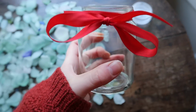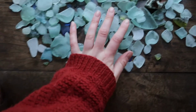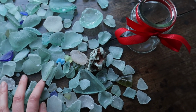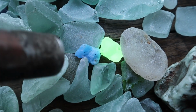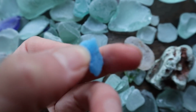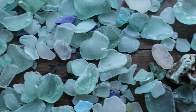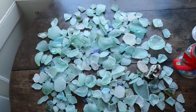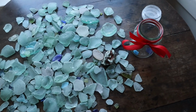Okay, so I have got a jar here, put a little bit of ribbon on it, and I'm gonna fill it up with some of our beautiful glass. So which pieces would you guys like to see in our jar, I wonder? Maybe our UV bit of glass? One of them, and some nice blue bits. That's like a bit of blue bonfire glass. That's got a little bubble in the blue glass. Okay, so I think I'll just pick up some handfuls and put them in.